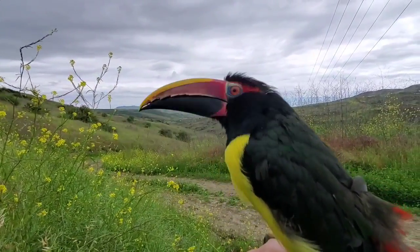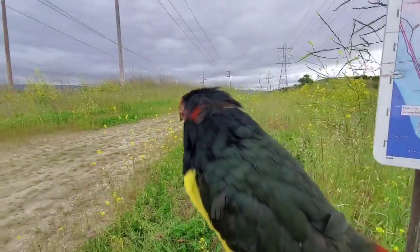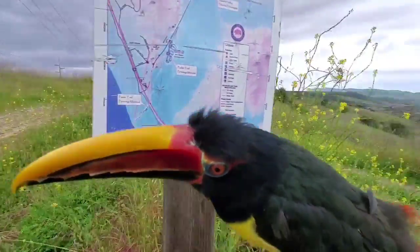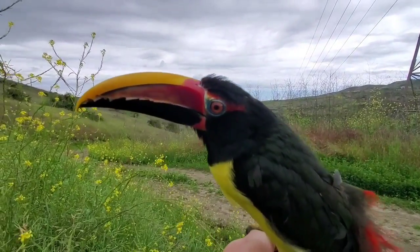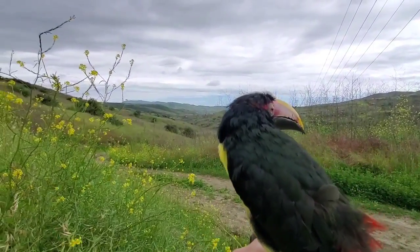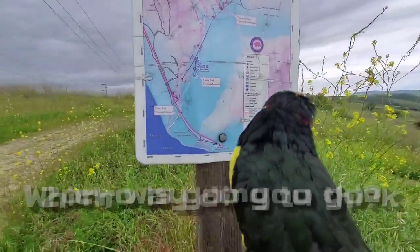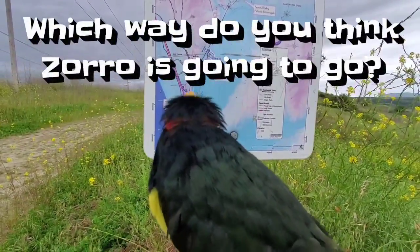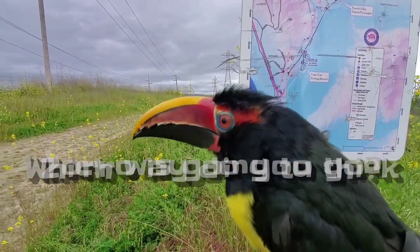Finding the paths. We could either go right or left. Uphill or downhill? Which way do you want to go? Uphill? Downhill? What do you think? Maybe uphill?